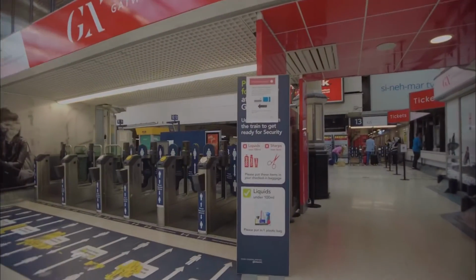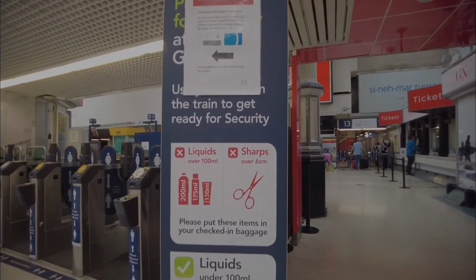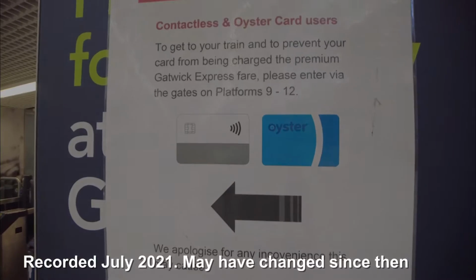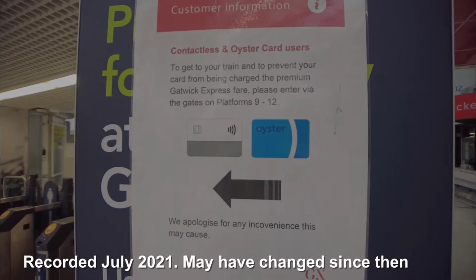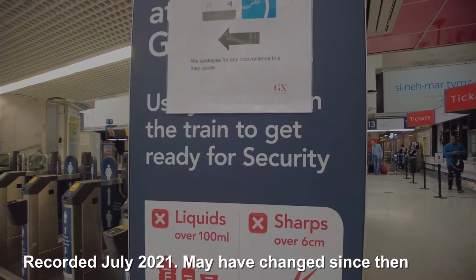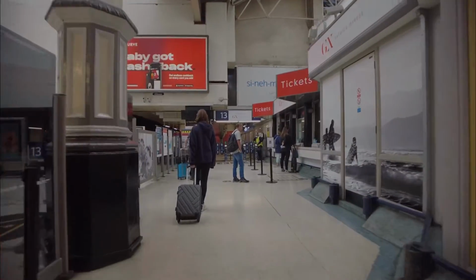Walking up to the barriers, I saw this message regarding the usage of my contactless card. At the time of this recording, it seems that the barriers at platform 13 were set for a premium fare, so the message advised using barriers from platforms 9 to 12, which I duly obliged.